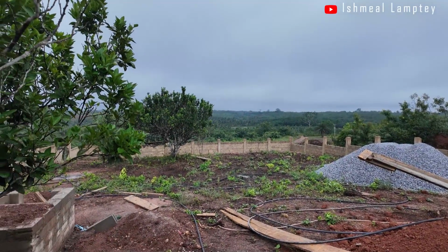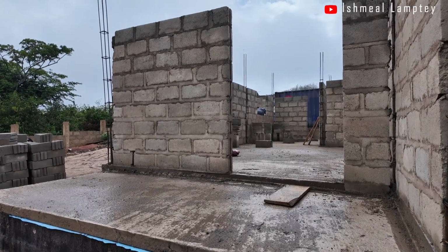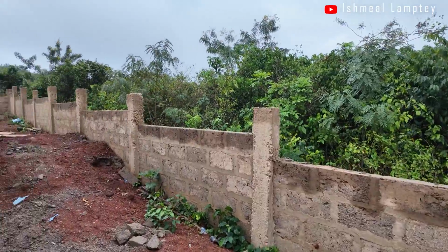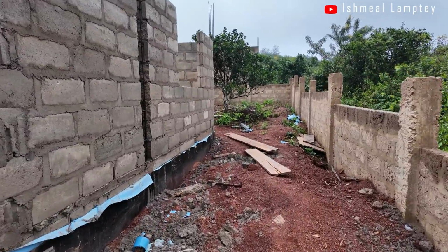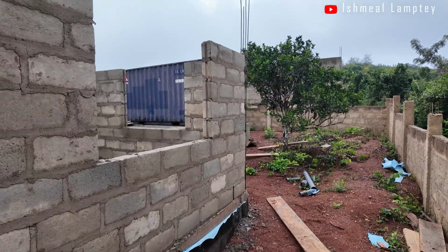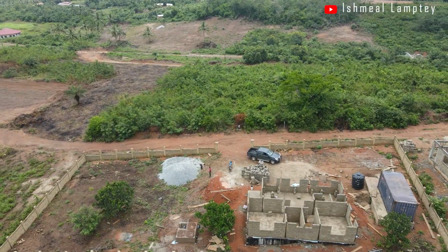I'll climb up so you see it properly from here. So this is the front part. Now the type of roofing we are going to be going with, initially it was supposed to be an open roof just as mine. However, because of where we positioned the container, how she wanted the container positioned, and also how we ended up positioning the building, if we continue with the open roof, it is going to affect the views for the container, which is going to serve as like a rooftop.